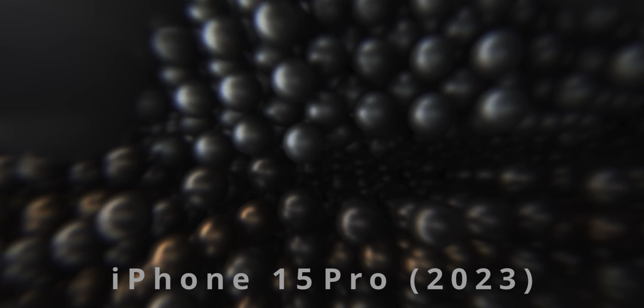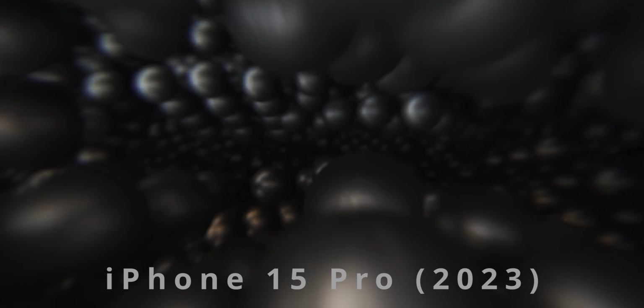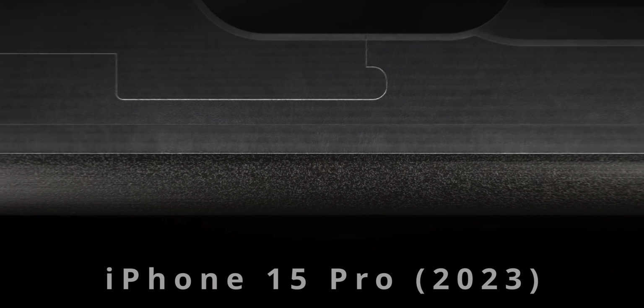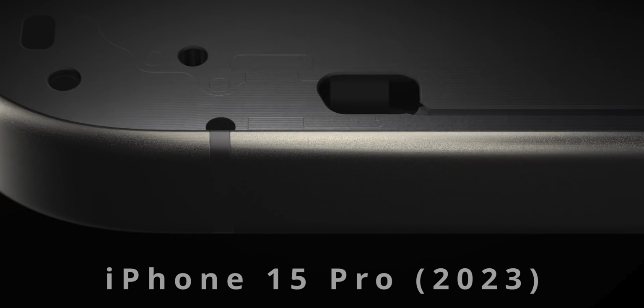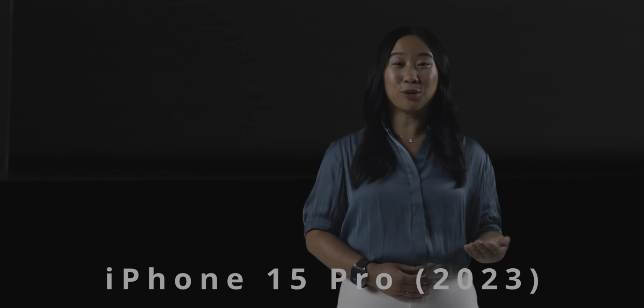The titanium encases a new aluminum substructure that is bonded using solid-state diffusion. This is an industry-first innovation, using a new thermomechanical process that joins these two metals with incredible high strength. Using aluminum on the inside creates synergistic properties with the titanium enclosure, helping with thermal dissipation and further weight reduction.